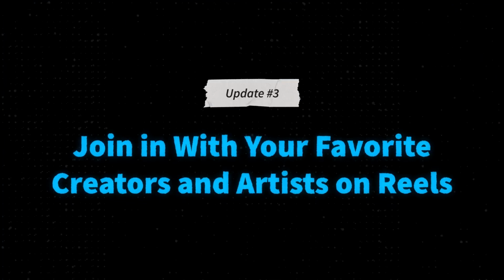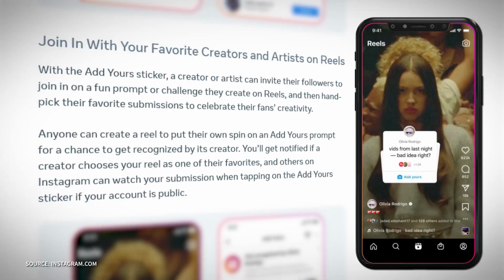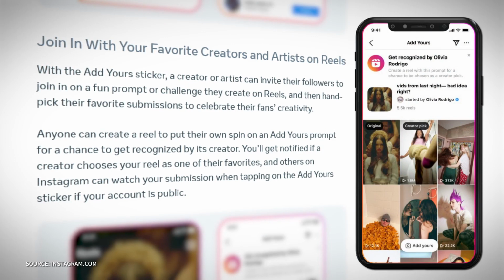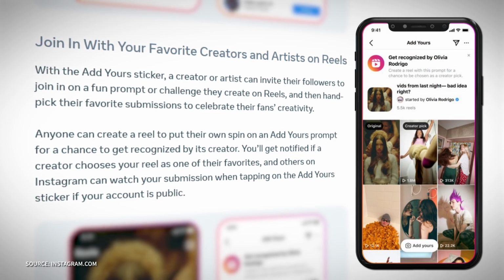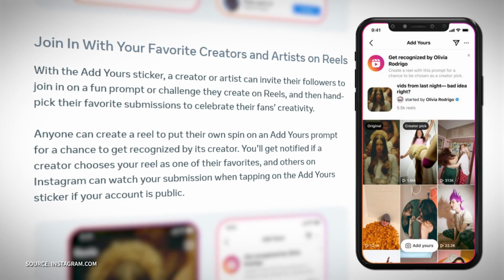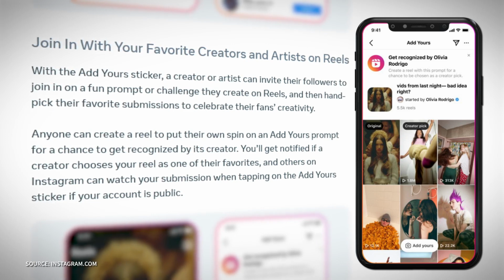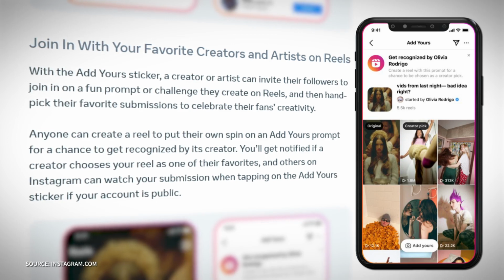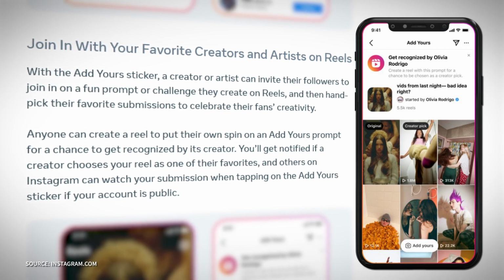And then lastly, update number 3, join in with your favorite creators and artists on Reels. Instagram said with the Add Yours sticker, a creator or artist can invite their followers to join in on a fun prompt or challenge they create on Reels, and then handpick their favorite submissions to celebrate their fans' creativity. Anyone can create a reel to put their own spin on an Add Yours prompt for a chance to get recognized by its creator. You'll get notified if a creator chooses your reel as one of their favorites, and others on Instagram can watch your submission when tapping on the Add Yours sticker if your account is public.